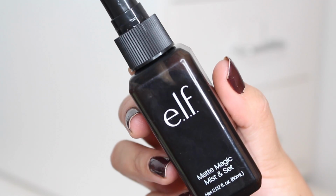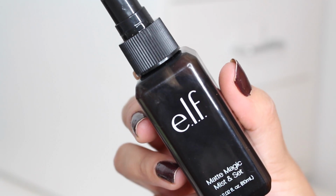And lastly, I want to mention the e.l.f. Matte Magic Mist and Set. I don't love this as a facial setting spray. I used it today. I find this spray is a little bit aggressive. It can end up leaving some drops on your face. It's not horrible. It does an okay job.